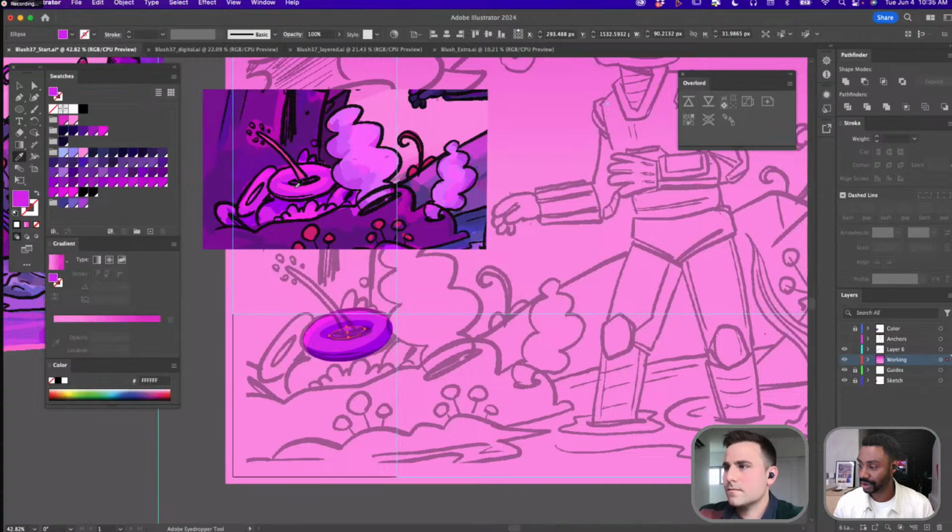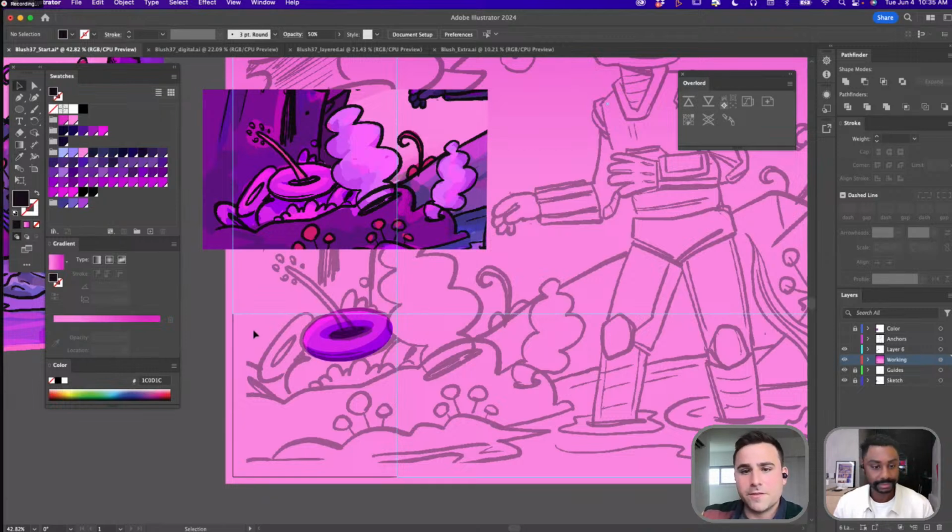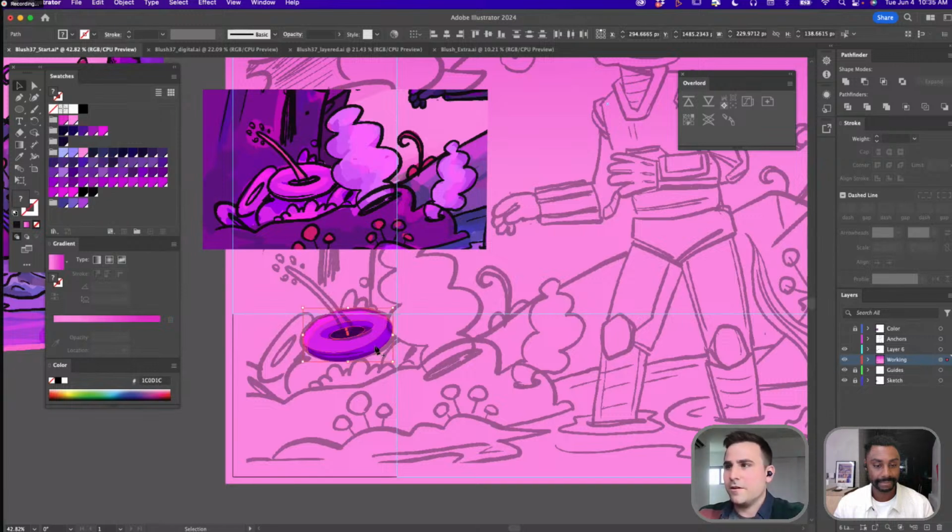We've got a question here from Connor who said, "Was it sketched in Procreate?" This was, yeah, but you could also use Adobe Fresco. I've seen some really cool things being done off that as well. Definitely.